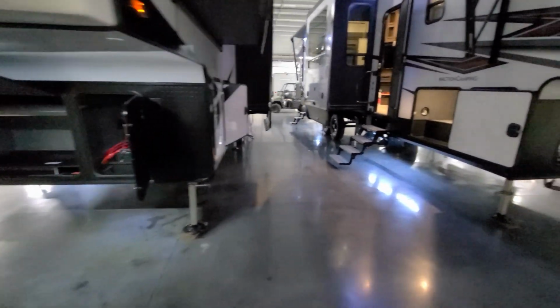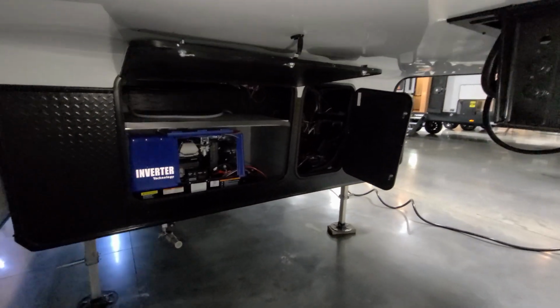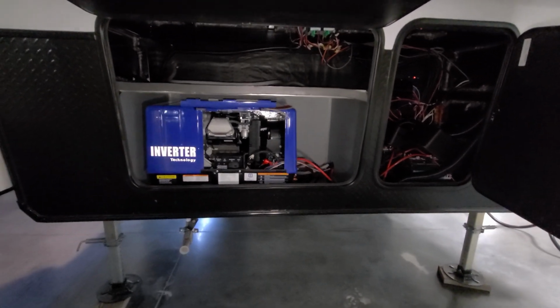Over here, just to kind of get you an idea, this is again that 351 model, and this customer ordered it with the generator. So this is what it looks like with the actual generator in it.